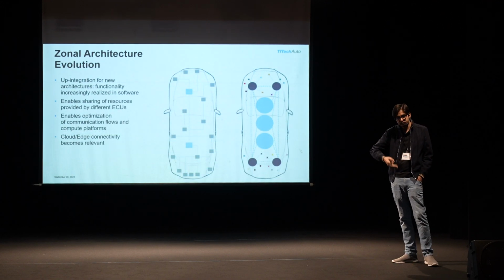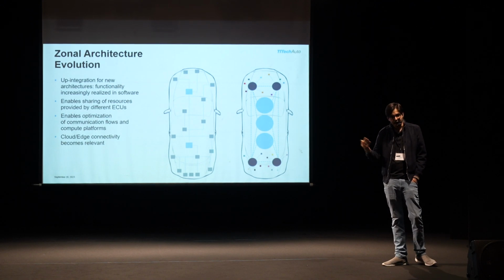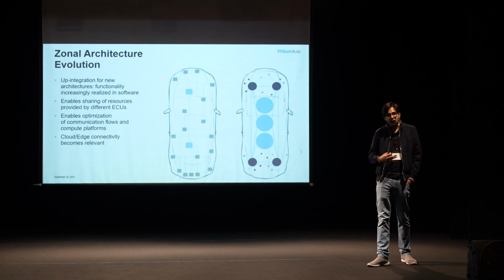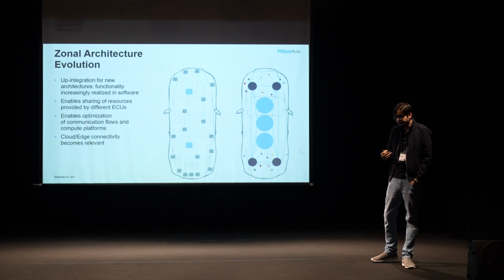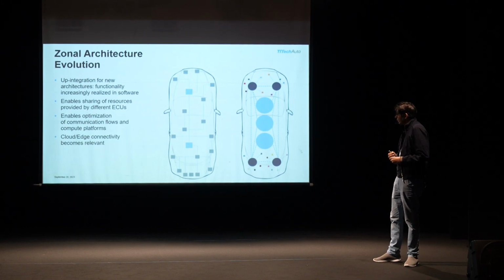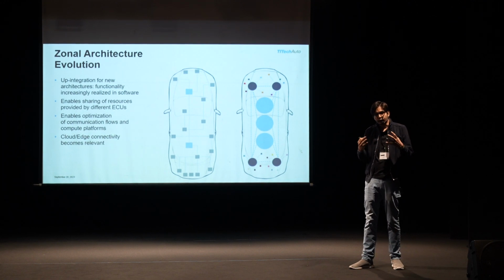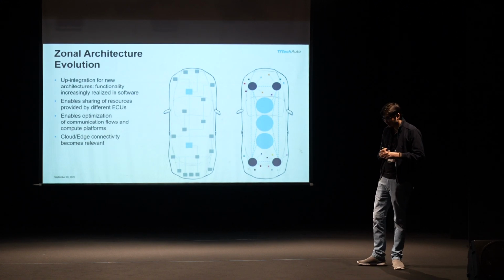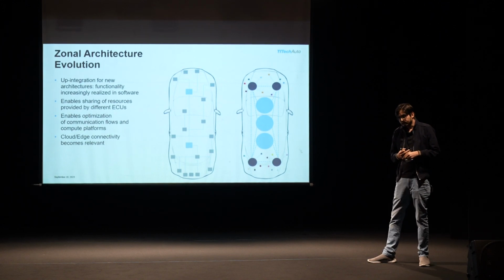But this doesn't happen just bottom to top. So zonal architectures are not just coming out of the box. They are evolving. OEMs are working with multiple brands inside them, and they have different visions of zonal architectures as well. So this is not just a bottom-up integration, but also a distributed integration, which means that functionalities need to be realized in software in a way that they can coexist and can be located. I think Anil also talked about location transparency that needs to be brought in. And as I said, resources need to be shared.